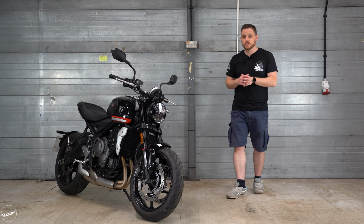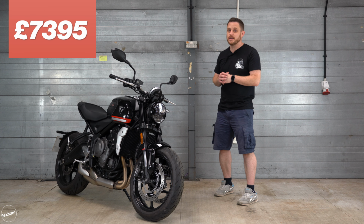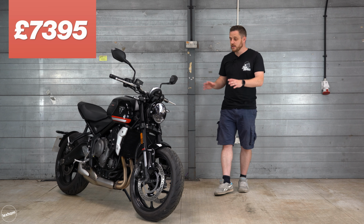Now the Triumph Trident starts from £7,395, which I think is a great price for what this bike offers.